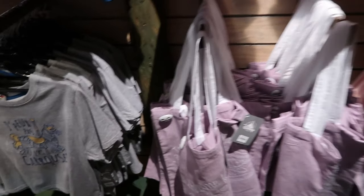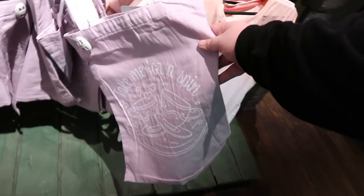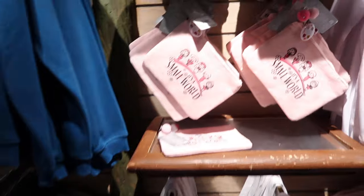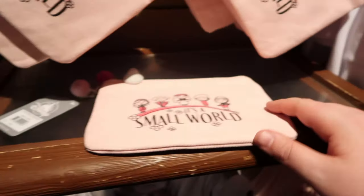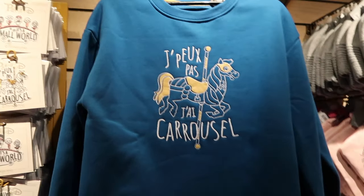It's a nice tote, what's the tote bag off? Oh, it's teacups, take me for a spin. Lovely, that's 25. Oh, they've got like a little carousel hat, which is fun. And they've got this like little Small World bag, which is 20. Carousel jumper, I really like that.